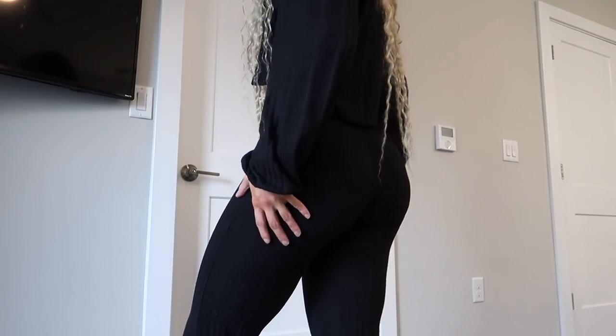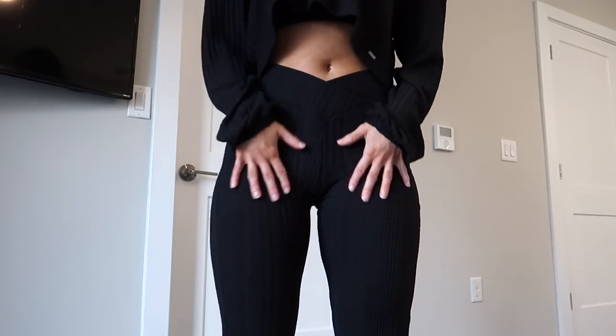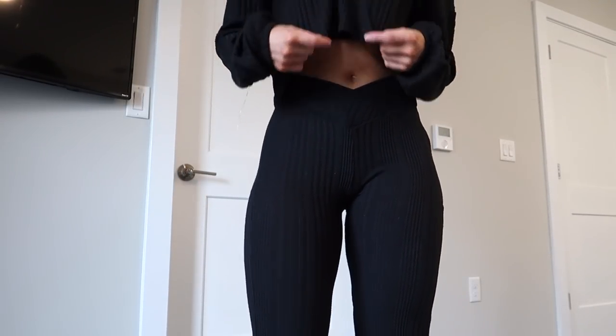You can't really tell because it's black, but I actually got these in the light gray, I guess is the color. But yeah, it's super cute, super comfy. I have so many of their lounge pants because they sell out so quick and they don't usually come back with them. So if I like it, I buy it in every color. And yeah, I got this in black and the gray as well.